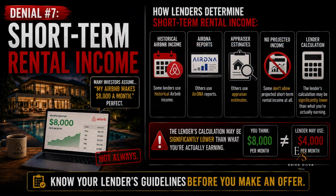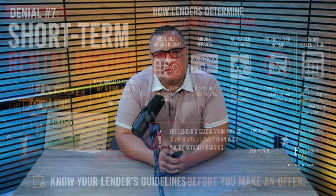Denial number 7, short-term rental income. Airbnb investors, pay attention. Many investors assume my Airbnb makes $8,000 a month. Perfect. Not always. Some lenders use historical Airbnb income. Others use AirDNA reports. Others use appraiser estimates. Some don't allow projected short-term rental income at all. The lender's calculation may be significantly lower than what you're actually earning. Know your lender's guidelines before you make an offer.